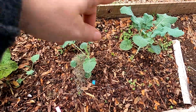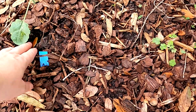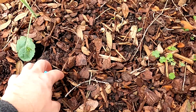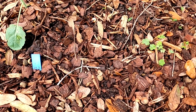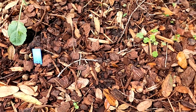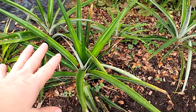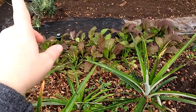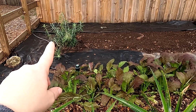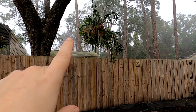More Calabrese broccoli. I did have marjoram growing in here. I saw it, and then a squirrel completely demolished this whole area. So you guys missed it. I saw it, but you guys missed it. Sorry. We should have a pineapple or 2 up front. I have Japanese red mustard greens, Mexican sage back there. I have a staghorn right there.